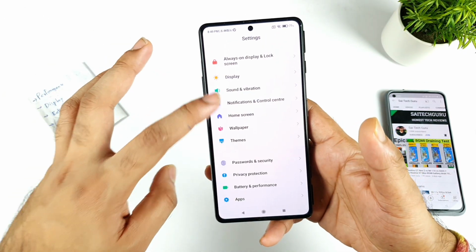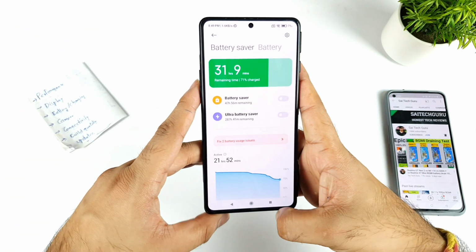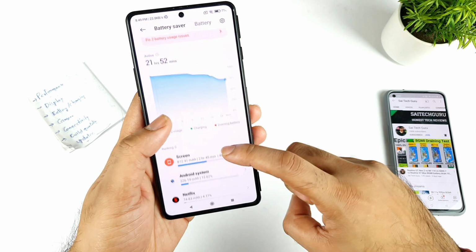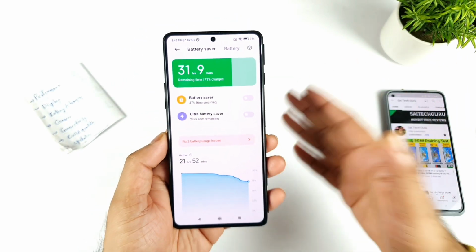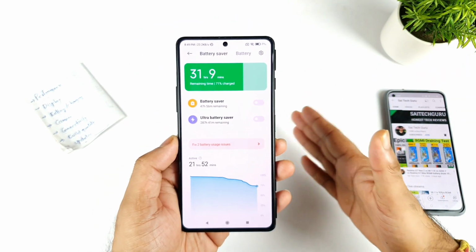For battery backup, I'm getting close to, I think, 6.5 hours to 7 hours of screen on time. That's the screen on time I'm getting at this moment in this device. Not an issue with screen on time. You can see, 2 hours 45 minutes, and right now the percentage is about 71%. So definitely easily 6 hours. Easily, yes, 6.5 hours, a little bit.